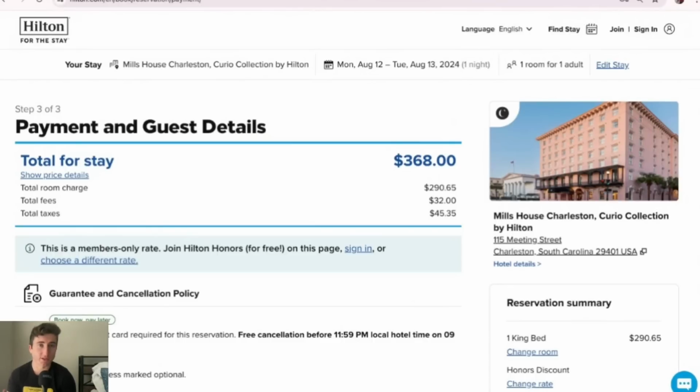But as you're going to see in just a second, there are properties upwards to $500, $600, $700, even $1,000 per night that you can still use your free night certificate at, which is 3x the value of this Hilton Curio Collection Mills House, right? But I don't regret the stay at all, but it's just something to learn in hindsight.